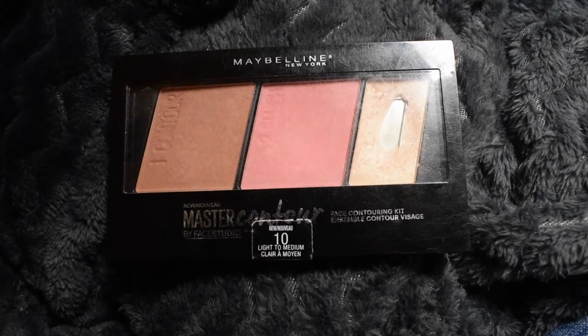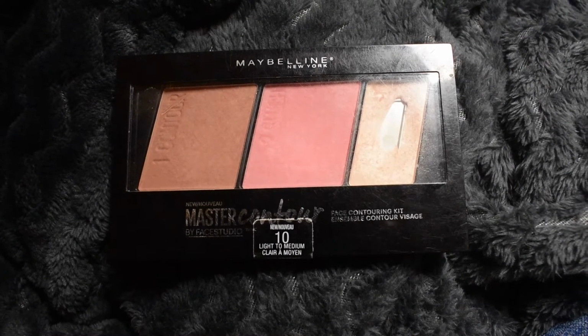Now we're down to the last bit of stuff to do. Highlight. I haven't really been highlighting my cheekbone. I've been highlighting right above my lips. A little glow on your lips is like, yes honey. Now this highlight is in the same palette as my blush was. It's just on the end, and I usually use my finger.